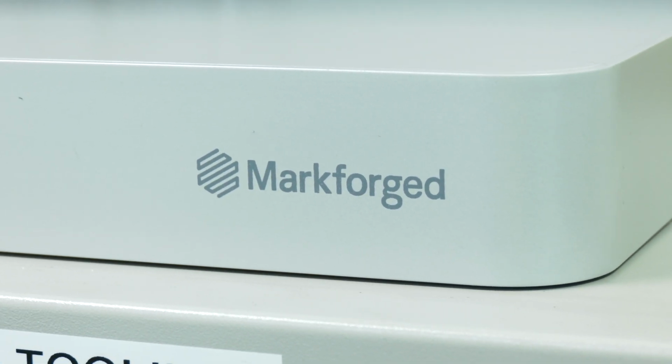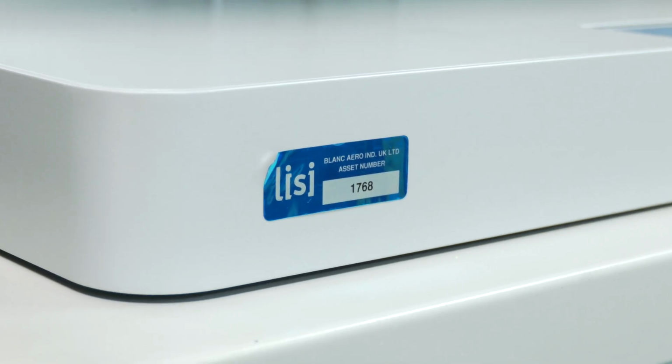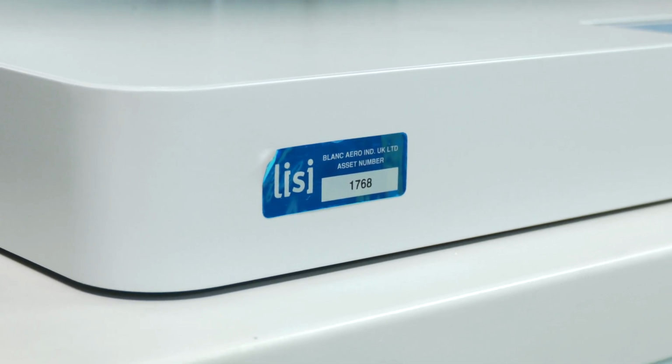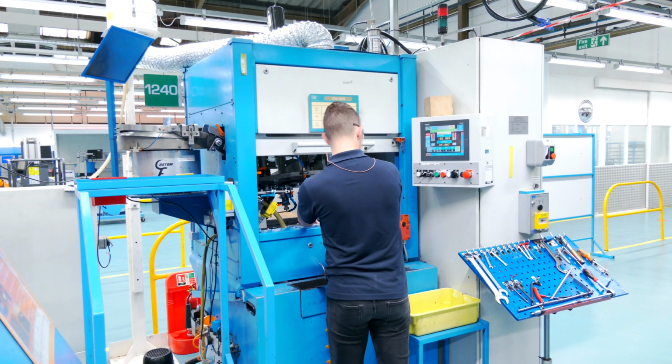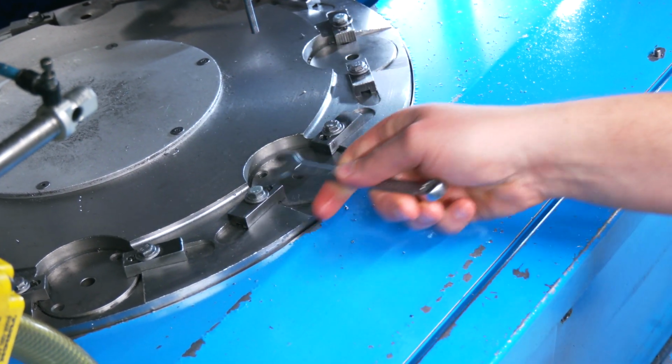The Markforged technology is an ideal solution for engineers who just want a tool that works. Something that's reliable, gives them consistent throughput, but also good quality parts. The combination of materials like Onyx and carbon fibre reinforcement allows the team here at LISI Aerospace to look at pushing the boundaries of what you can do with polymer additive manufacturing. For example, they're taking parts that were traditionally machined in metal, outsourced, and printing them.